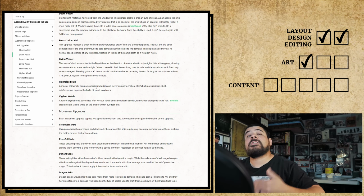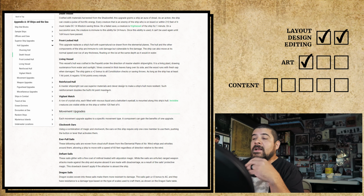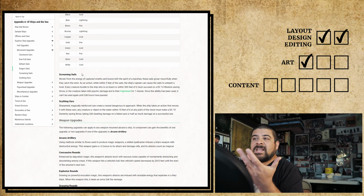It gives you something to look forward to, just as you'd want to advance a weapon or get better armor. It gives the ship value. There's these things here that make you want to keep the ship. You want to keep it in shape and keep it intact, and you're looking forward to making it better and better. It gives you movement upgrades. It gives you weapon things.